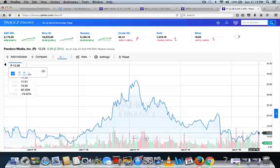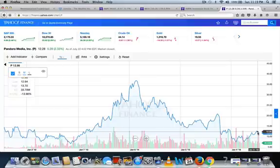Now, I just want to show you something here in Pandora because this is really important. Pandora is not, I repeat, not a member of the Dow Jones Industrial Average and not a member of the S&P 500. You see, once you open your online brokerage account, it's very, very easy to just start picking stocks for the fun of it. But what I want to do, and what I always want to help you with, is choose better according to a methodology and an approach.